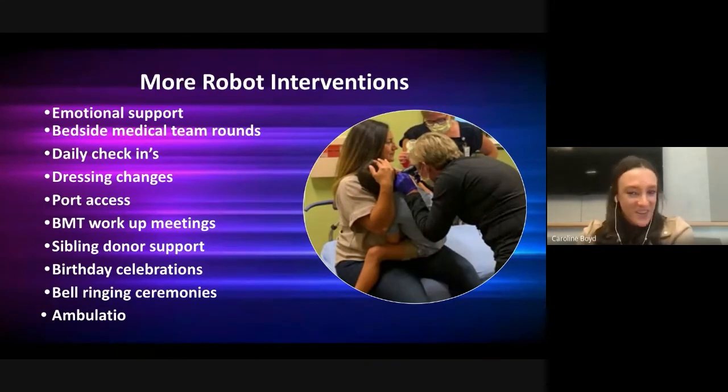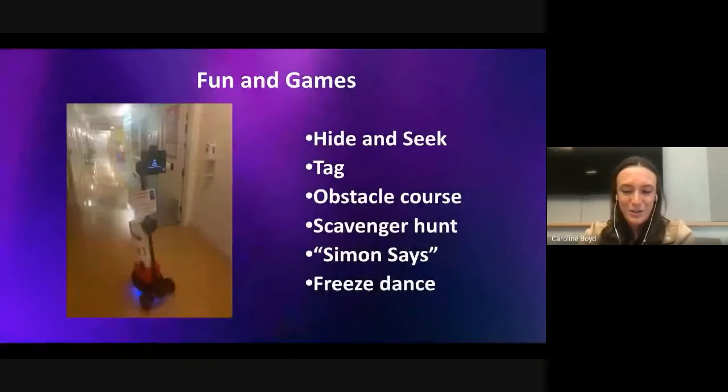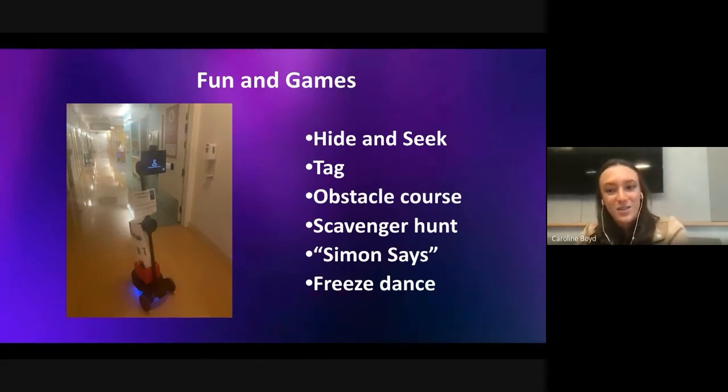And one of my favorite things that I did was help with ambulation. I did this through different fun and games. So I got to bring kids out of their rooms into the unit hallway on BMT and use the robot to play hide and seek or tag with the kids. Of course, the kid had to be moving a little slower in order for tag to be an appropriate game.